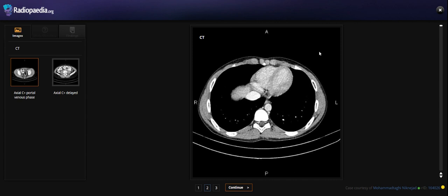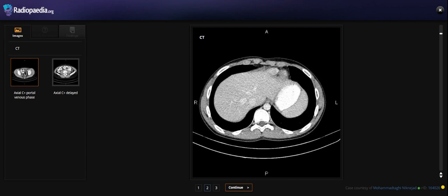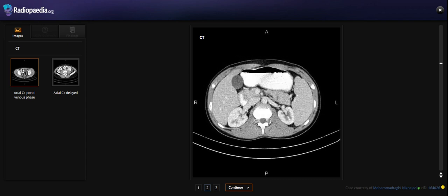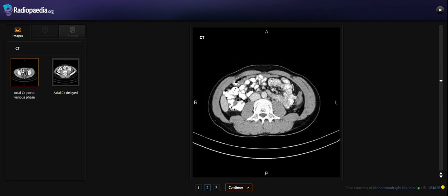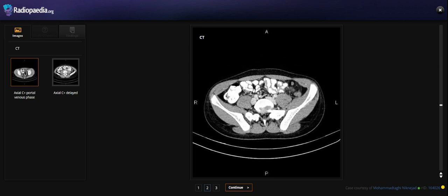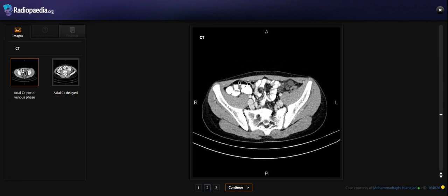So we just scroll it down to see what's happening. The liver is okay, spleen's okay. Pancreas, kidneys, adrenals normal. Bowels normal. No obvious involvement of the lymph nodes. You can see some protrusion.